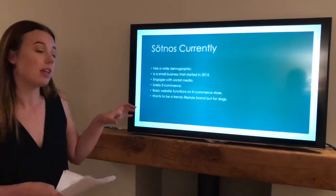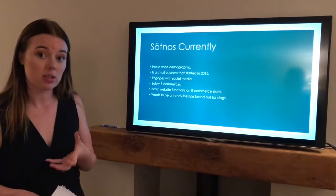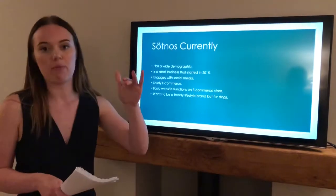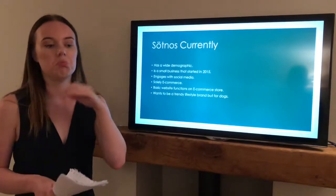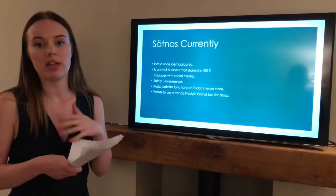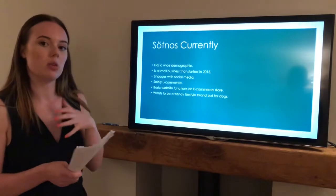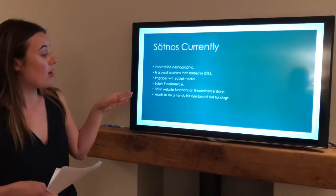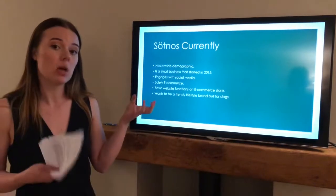The e-commerce site currently has very basic e-commerce functions. Your very basic product information, cart, not very personalised, doesn't have a blog page, doesn't have a gallery or anything where the consumer can engage on the website. And they primarily want to be a trendy lifestyle brand, but for dogs.